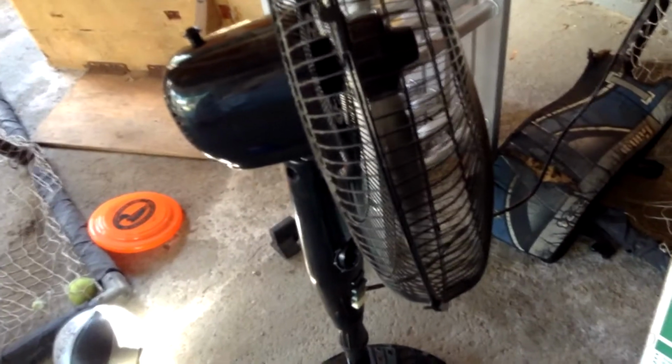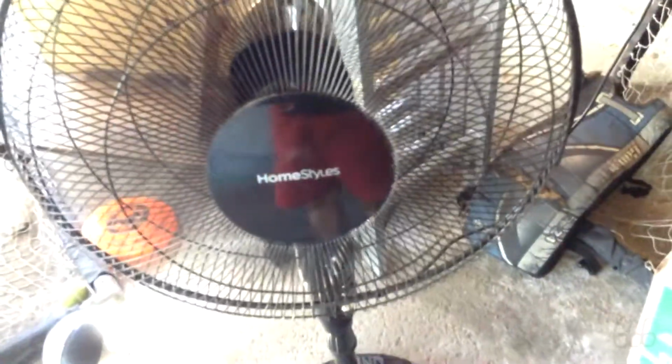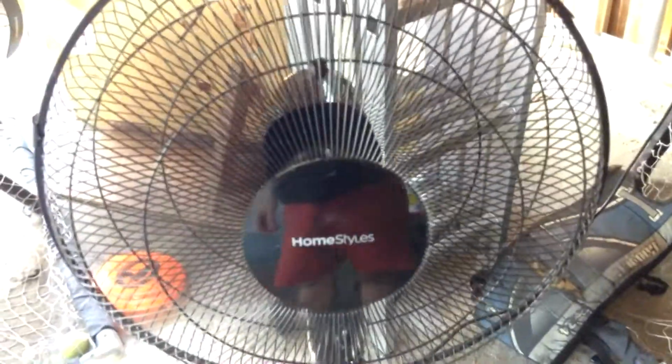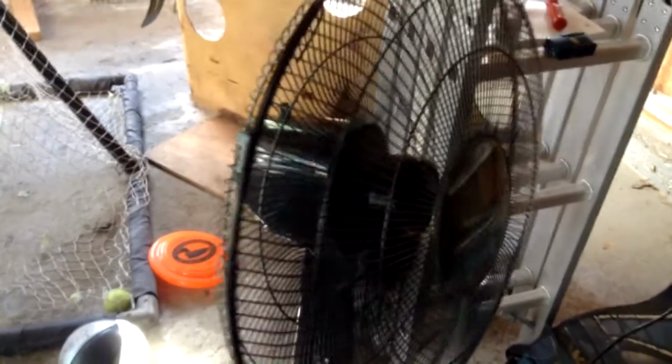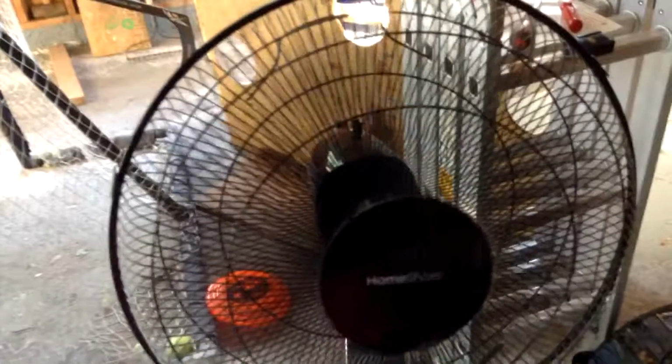I also cleaned out the motor housing with a can of air. So now there's no dust inside of it. Like I said, I'm going to let it run for a while. I'll watch it. Make sure it doesn't short anything. But it should be fine. I don't know why it wouldn't be. And once I secure those wires, it should also be fine. It's just the end.